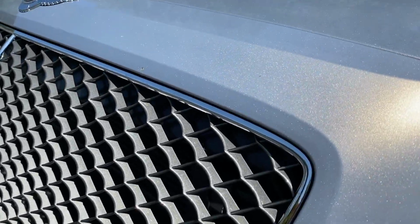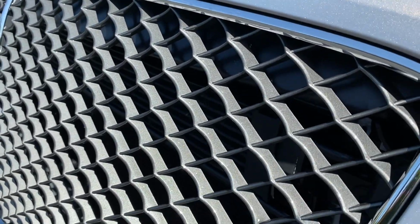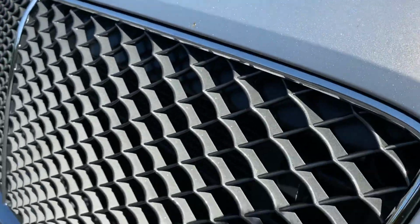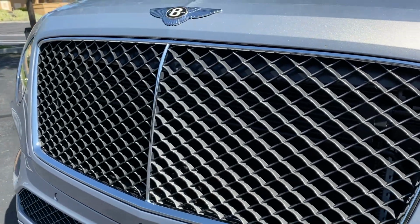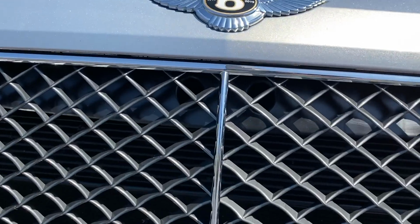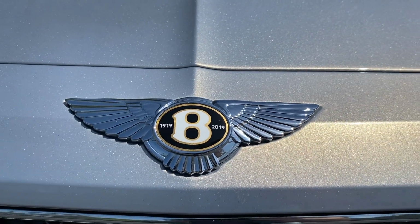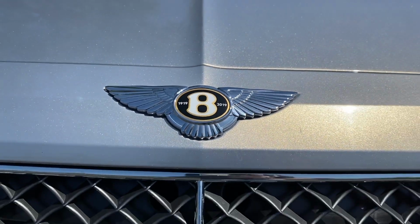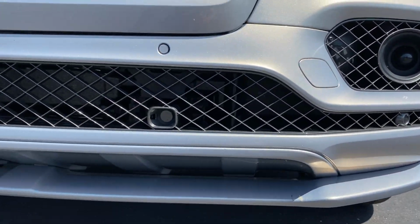This dark trim for the mesh grille. It's a very faint dark, especially in contrast to this paint color. You're like, oh, is that really dark? Yes, it is dark. It's just barely so. But it's a nicely meshed grille. Doesn't look cheap at all. The Bentley crest looks fantastic as always, and I really do think the gold accents help it stand out a little bit. More meshing down here in the front air dam.